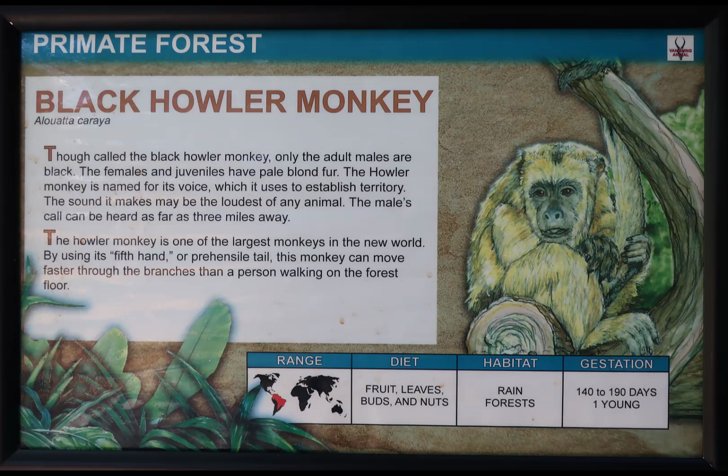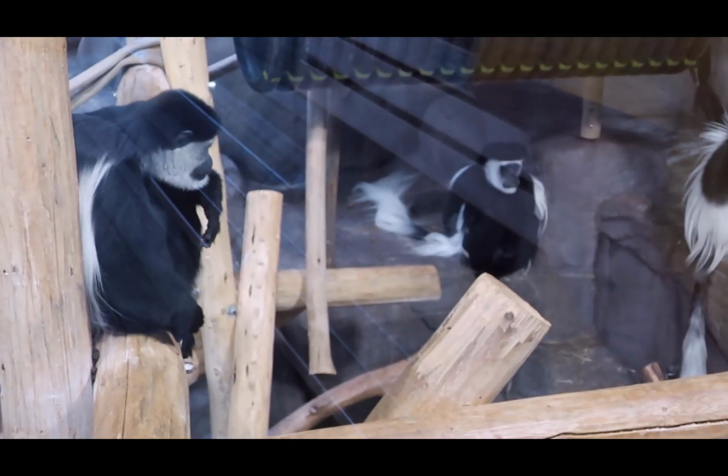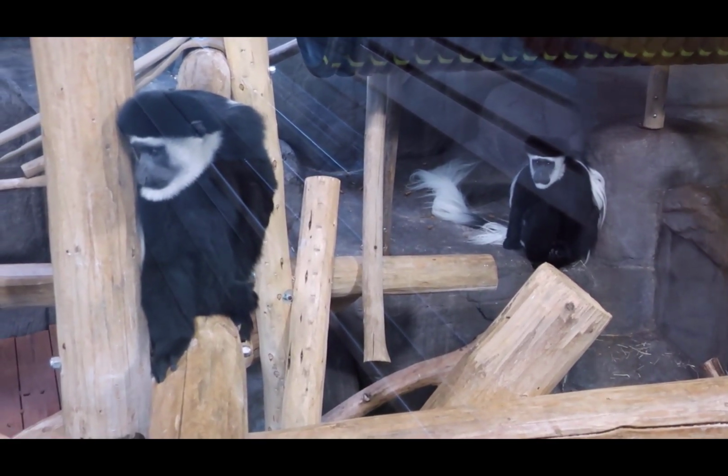It was a pretty nice day. It wasn't real warm. It was fairly early in the morning. Many of the animals were active, so I'm going to run through some still photos. If the animals weren't active, I didn't take videos. Where I've got videos, I'm going to let you watch those. We start with the black howler monkey, and then we move on to the Colombus monkey. Ours were always on that island, and you can never see them.